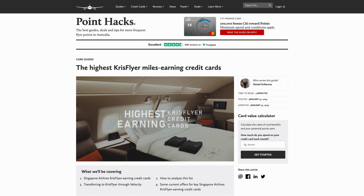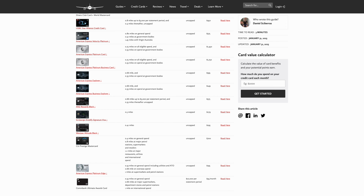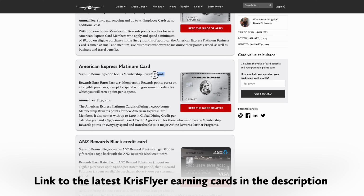Another way is with a bank reward point earning credit card, whose points can be converted to KrisFlyer Miles. KrisFlyer has quite a few credit card partnerships in Australia, including many major banks. American Express rewards, for example, can be converted to KrisFlyer Miles at 3-to-1. Get one with a sign-up bonus and you'll be well on your way to this flight.